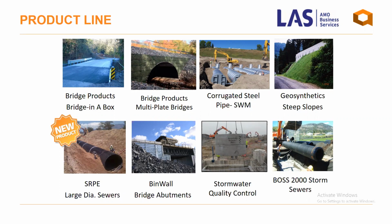We've got the geosynthetics, all the geotextiles, as well as retaining walls made from geotextile, and large diameter steel reinforced polyethylene pipe, which is a new product, which we'll briefly highlight today as well. Bin walls, some of you may have seen these on several applications. We use these for bridge abutments and retaining walls.